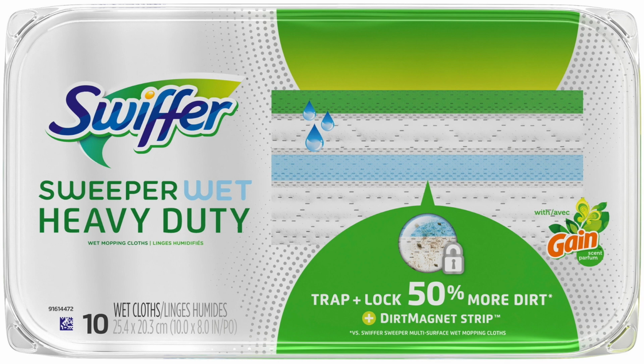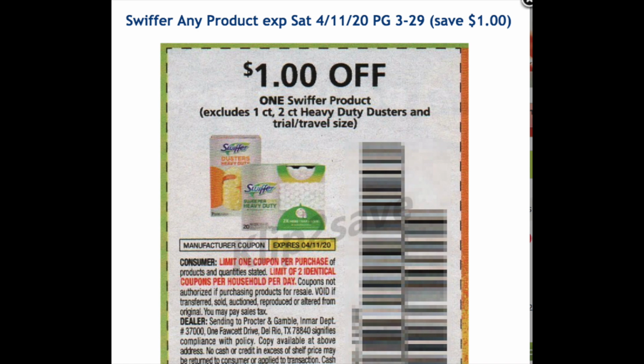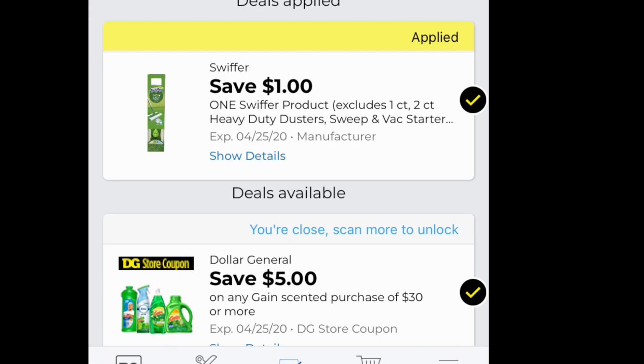They're $4.50 a piece, and when you buy 2, you're going to get $1 of instant savings. And we're going to need 2 of these coupons from the April P&G. As you can see, they do expire on Saturday, so use them or lose them. And then we're going to need the counterpart of the dollar digital, and as you can see, the 5 off of 30 is in fact attaching to this product.